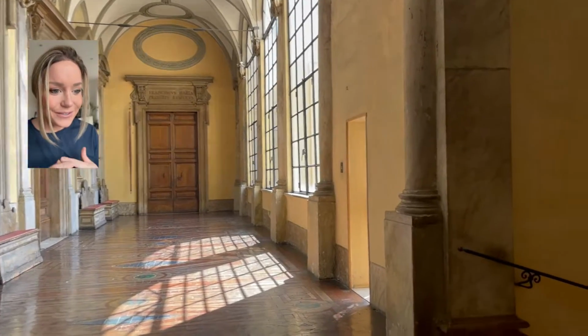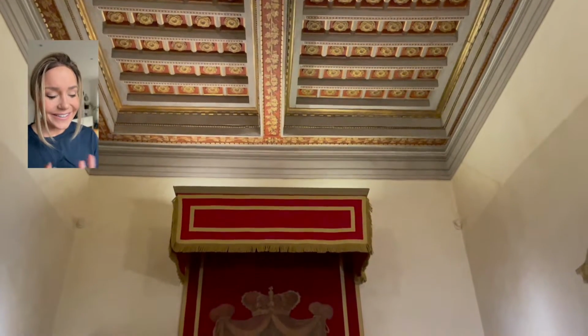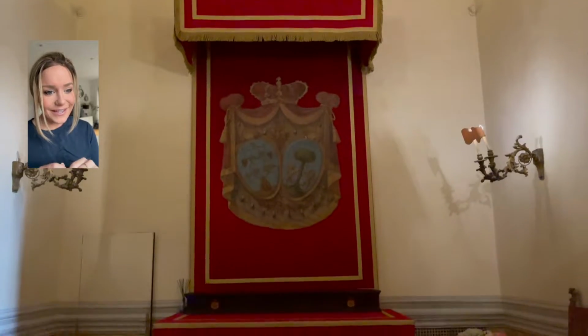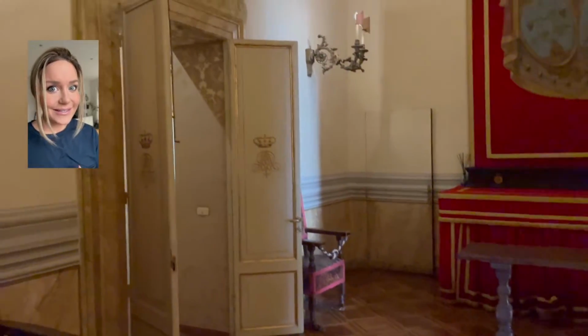On the first floor, you'll see more stunning sculptures, like I mentioned before. And imagine having such a cool event here. Oh my gosh, such a unique space. The check-in desk definitely feels like you're on a tour in a castle. I'm gonna stop talking so you can listen to the bells in the distance.